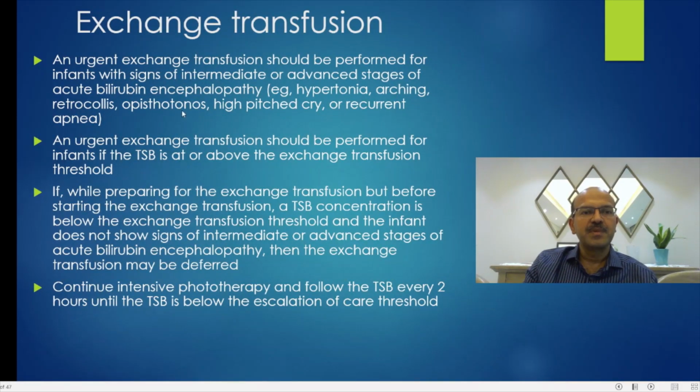An urgent exchange should be performed for infants with signs of intermediate or advanced stages of acute bilirubin encephalopathy like hypertonia, arching, retrocollis, opisthotonus, high-pitched cry, or recurrent apnea. So sometimes it's not clear-cut, but where in doubt, better to do exchange if it's approaching the level, and you may do it even at a slightly lower level if the baby is having signs of kernicterus. Sometimes they may present to you beyond the peak, and you may not see the high level, but the baby is having features of kernicterus. You still have to rush to do an exchange in any neurologically abnormal baby with a high level of jaundice, which potentially is bilirubin neurotoxicity.